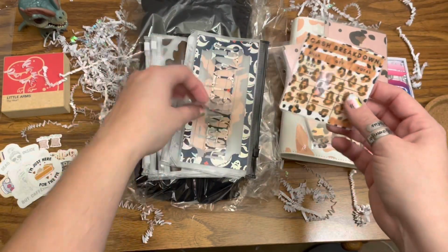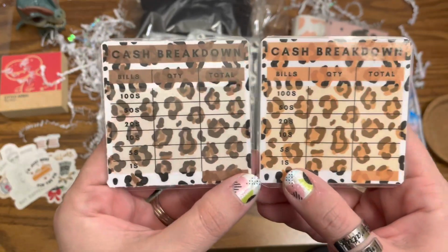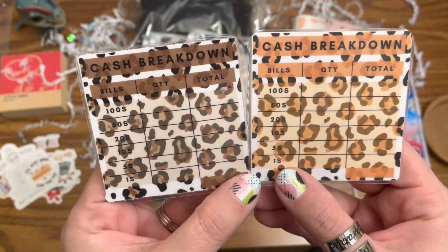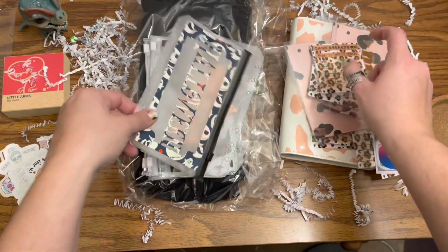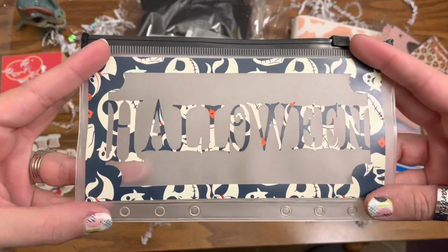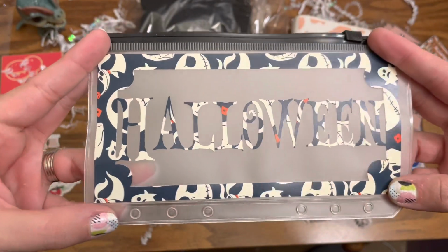All right, we got some cash breakdowns. I always need more of these. How cute are these guys? Super cute. Love those. Oh my gosh. Oh, it's Nightmare Before Christmas. I love it.